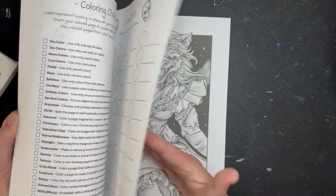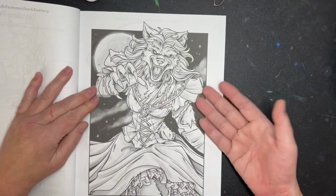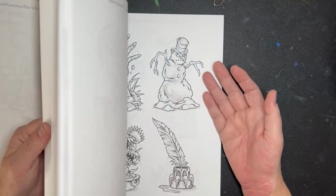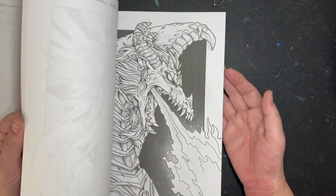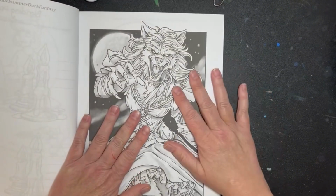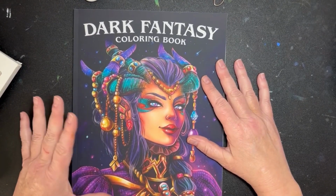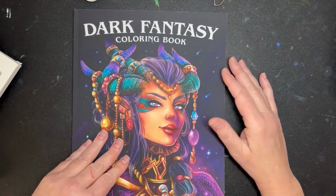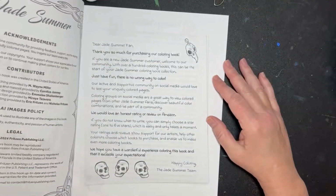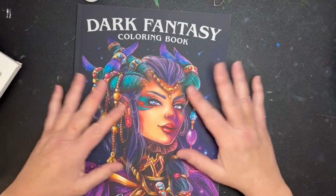And you know, it's subjective, right? Like, I don't find this that scary, but other people would. So I think you have to kind of look through this book yourself and decide whether you would do the majority of the images or whether it's too dark for you. But this is Dark Fantasy by Jade Summer. That's a publishing. I don't know who did the images. It might be multiple people. But pretty book. Yeah.